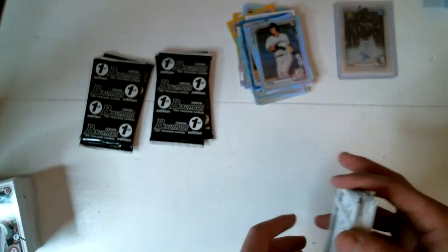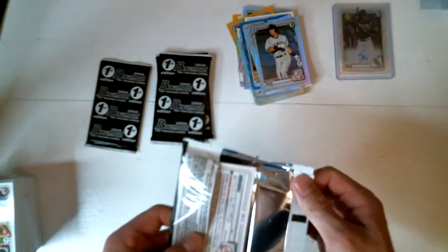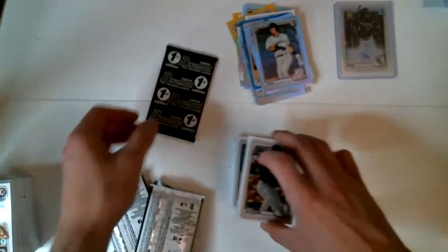All right, down to our last four packs. Once again, good luck, everybody. You know, I wouldn't be surprised, actually. That makes a lot of sense. If they're already signed and then they had to print the logo on there for the first edition, I hope not. Topps, you're better than that. Come on.